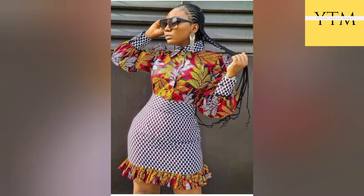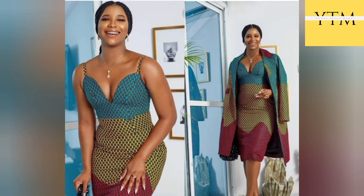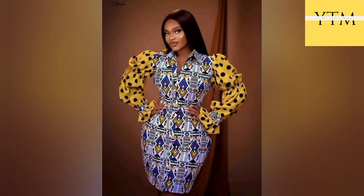Now, in keeping in line with our mandate, today I bring you very mesmerizing and beautiful Ankara Mix Match gowns, or you can call them patchwork. What all of these gowns have in common is that they've been made with a combination of two different Ankara fabric. Two different prints have been put together in a very creative and intricate way to give you a very beautiful and magnificent dress. They are all short gowns that have been combined in such a very beautiful way.